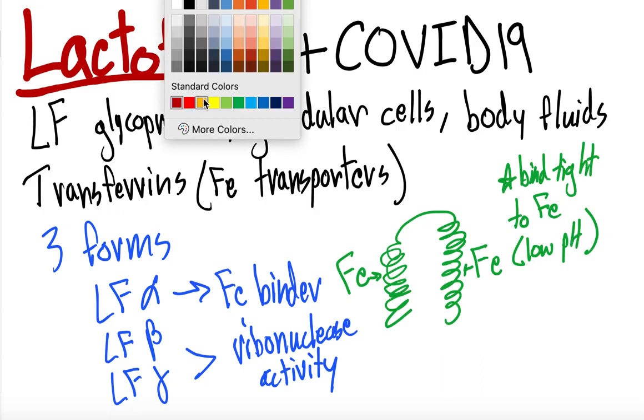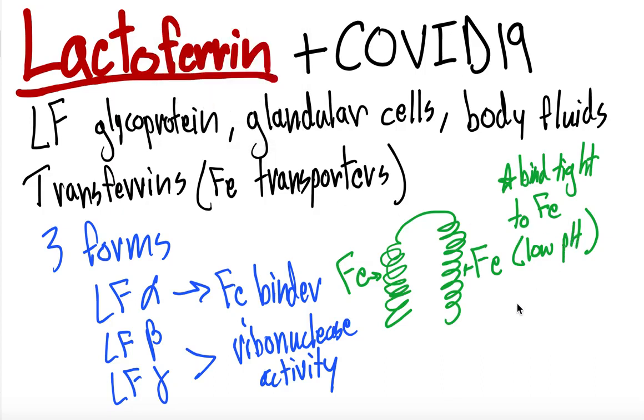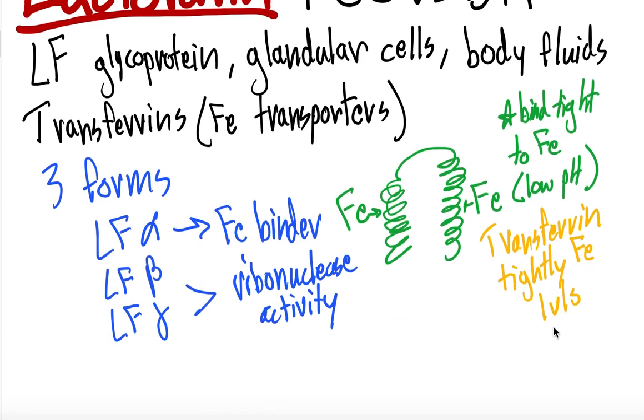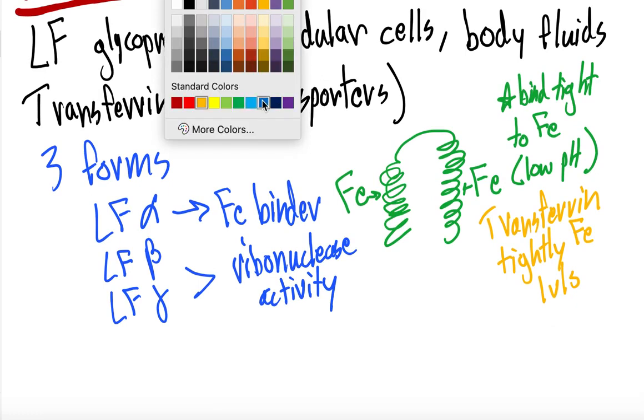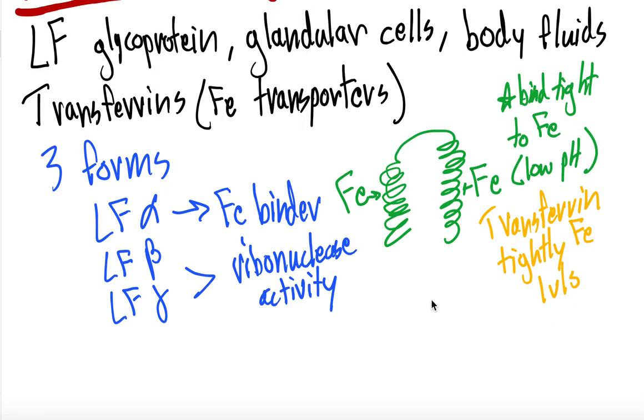It's important to note that iron is tightly regulated within human bodies by transferrin. But one of the proposed antimicrobial mechanisms is that bacteria and such need iron to function. So by increasing lactoferrin levels and increasing iron binding in the body, those microbes will no longer have that iron, and thus they can't propagate infection.